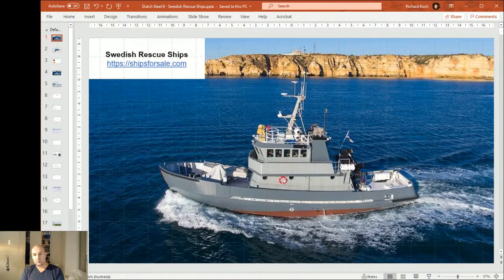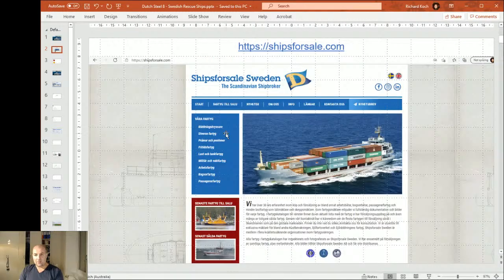Some of the newer boats are nice, maybe a bit more luxurious, but I have a bias, I guess, towards safety and capability, and you can make things kind of comfortable somehow. So this is really my sweet spot, and we'll go through why. Moving forward, this is a website, shipsforsale.com. We'll go to the website in a minute and show you it.